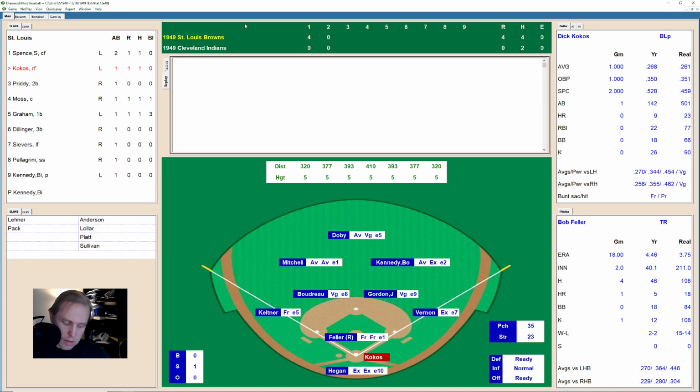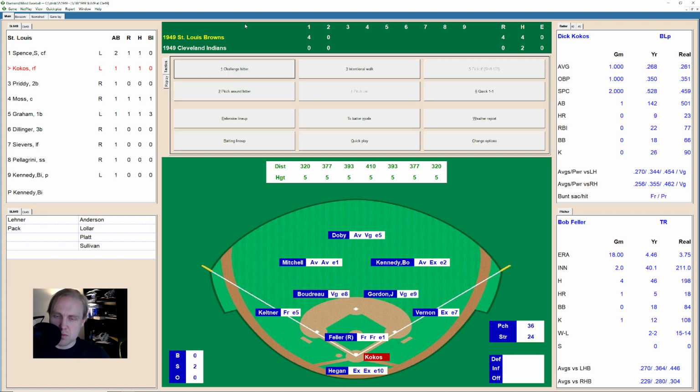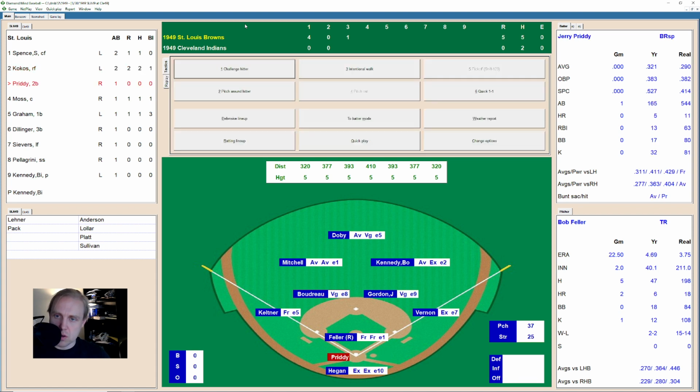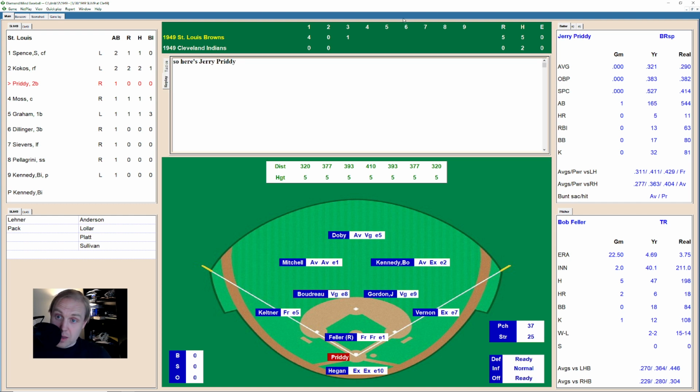Dick Cocos now takes a strike inside corner and then chases one down and away, 0-2. Fly ball deep right field, hooking at the corner, gone, and Cocos has a home run, and it is 5-0. And I'm really looking here at Bob Feller, wondering what we're going to do with him. I think we're going to let Feller go through this inning, but I don't see us keeping him out there much longer. He just doesn't have it today.